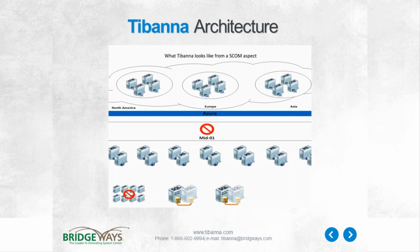So Tibanna, the architecture will be made up of multiple management groups. Underneath that, we're just relying on SQL technology. We're using SQL Always On. That's replicated offsite, so we can get it for restore purposes, and the data warehouses sit on separate servers completely. So just generally, that's how we've laid out the architecture.